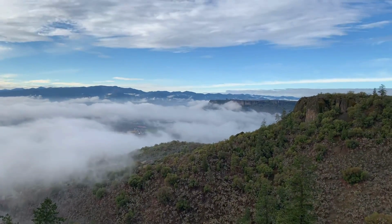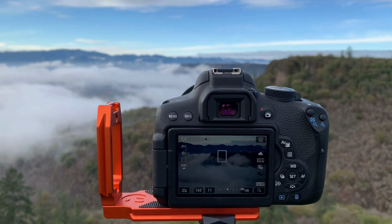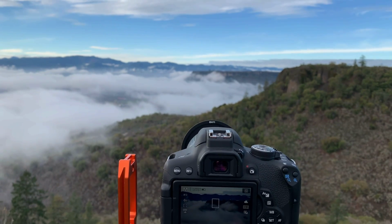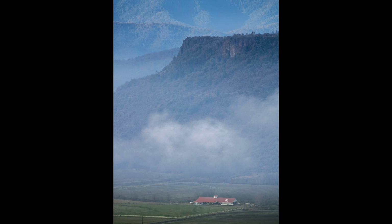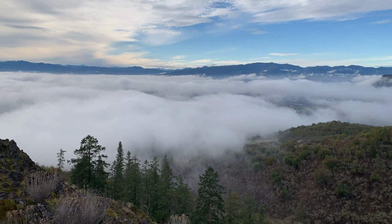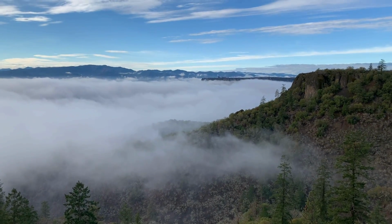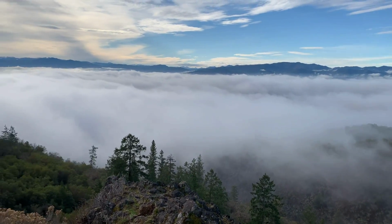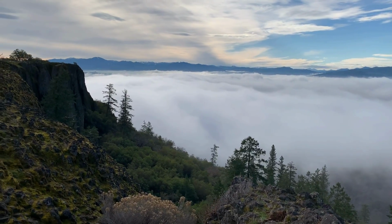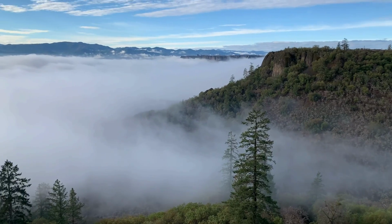All right, so for now I'm doing this without any filters or anything. I've got a couple shots, but I'm gonna go ahead and put on my grad filter and the ND6 and see if I can get a long exposure, get this fog kind of moving a little bit. It's just gorgeous up here. Pretty crazy. That fog just settled in tight. Pretty neat fog this morning.